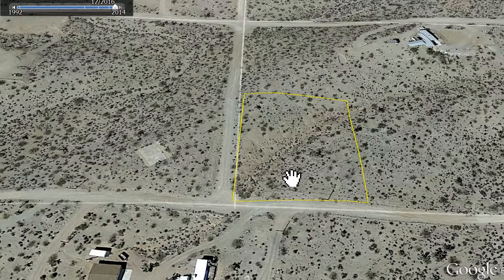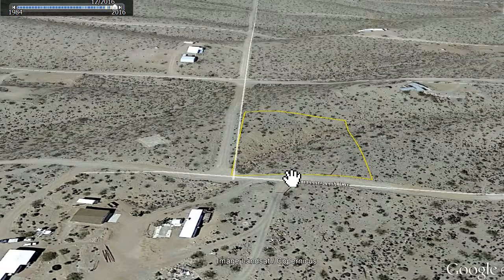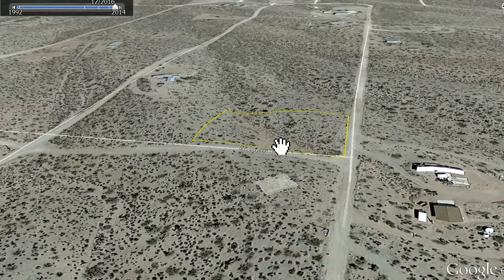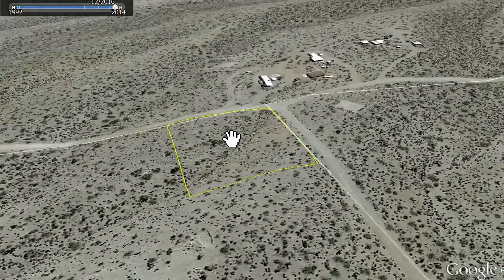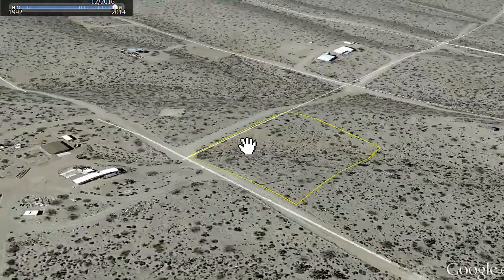And to help you get a feel for the lay of the land, I'm gonna tilt this a little bit. The property has a slight ravine right here, and it's a little bit sloped, which allows you, if you wanna put a structure on the property, to build it into the slope, and you can take advantage of the ridge and the slope that you're on to achieve some great views across the valley.